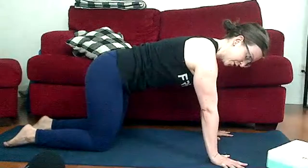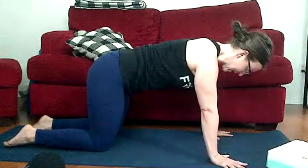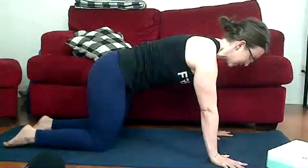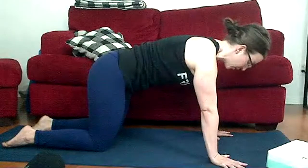So with my hands turned out and my inner biceps turning forward, I want to keep my upper back nice and full. So I want to push the shoulder blades to the ceiling and keep the neck nice and long. Now we did this already. You're going to start with that low junction.